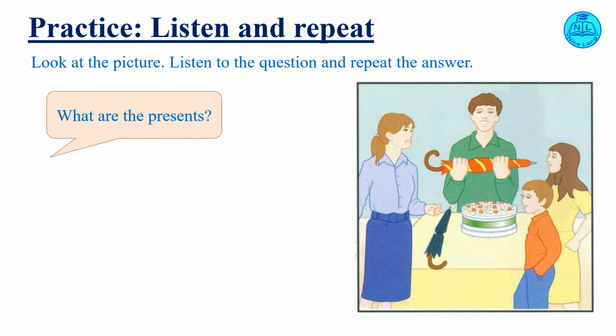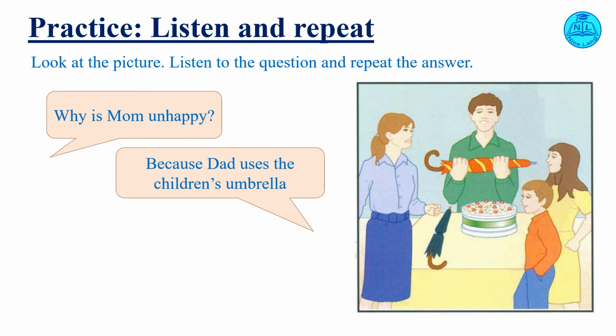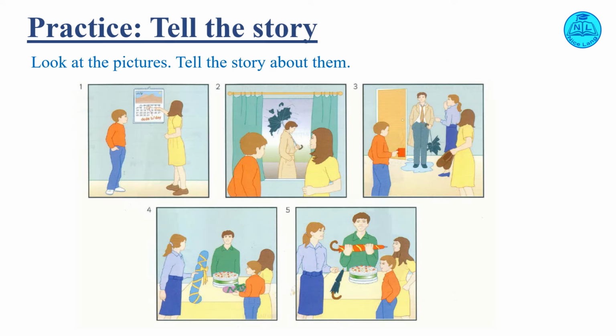What are the presents? They are umbrellas. Why is Mom unhappy? Because Dad uses the children's umbrella. Tell the story. Look at the pictures. Tell the story about them.